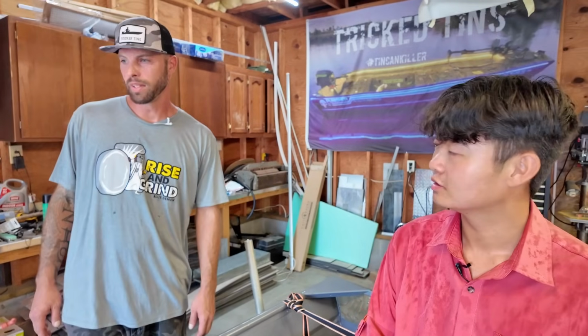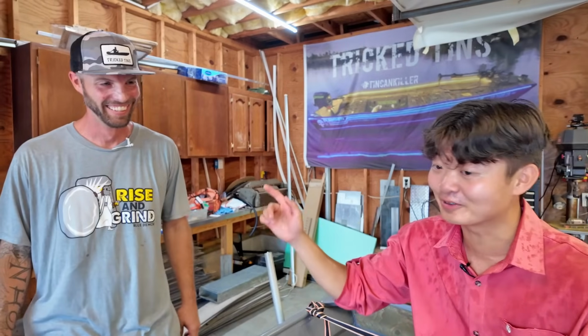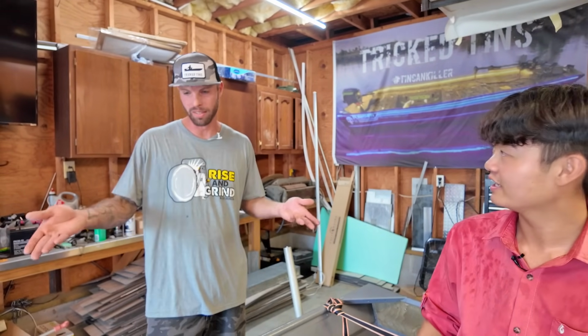Do you think a rod locker would be overkill? I think we could put a rod locker in here if you're fishing with one of those little ice fishing rods. Yeah, maybe like the little Spider-Man ones. Yeah, hey, we need those. Other than that, though, your rod locker might just be on top of the boat.